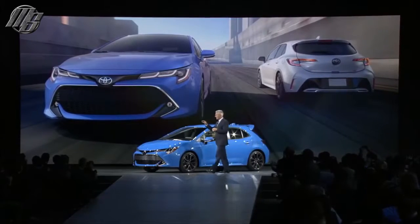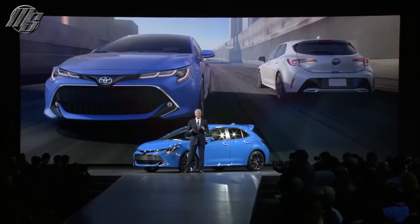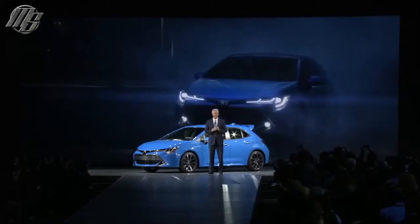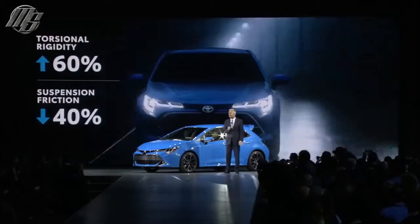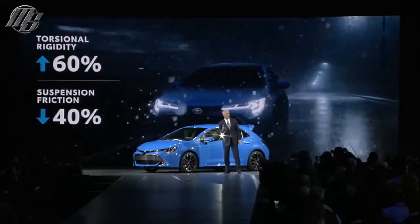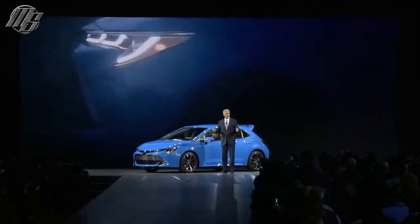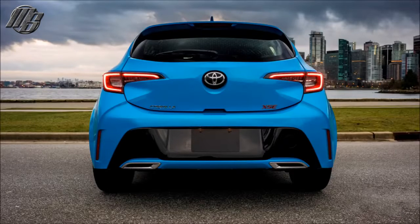Now take a look up at the nose. It has a new trapezoidal grille and standard LED headlights. And while our designers made it look amazing, our engineers made it feel amazing. Its center of gravity is lower, torsional rigidity is up a massive 60%, and suspension friction has been cut 40%. So Corolla Hatchback is now lower, wider, longer, which means together with its all-new four-cylinder, 2-liter, dynamic shift CVT and updated suspension, this Corolla has more than a pinch of sports car soul.